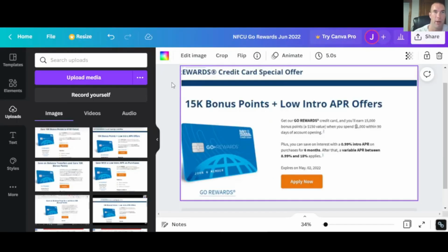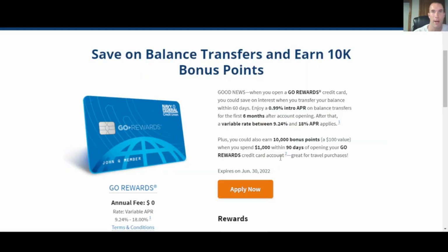So compare and contrast what Navy Federal's done in the past, what they're doing right now. You can see kind of the range of offers they make with this Go Rewards card. It kind of stays within a particular range, as we can see. Not as good as some of the other cards, but again, nonetheless, a good card to start with. So with all that being said, I want to just give you guys this rundown, show you what I could.